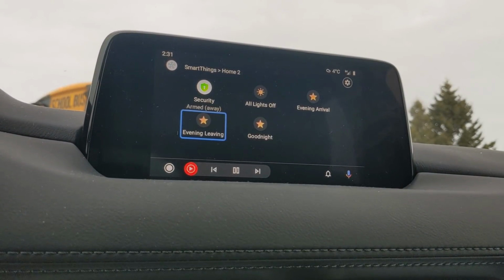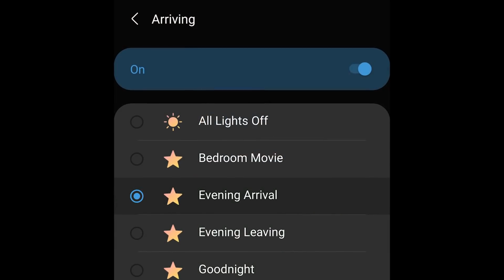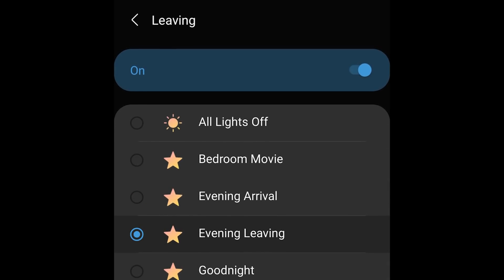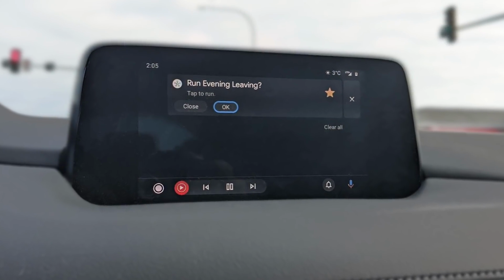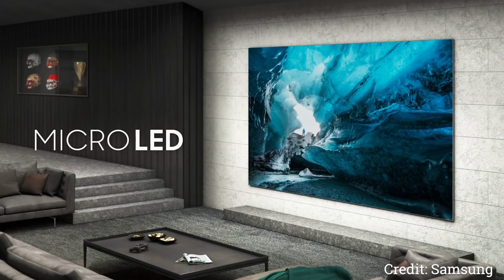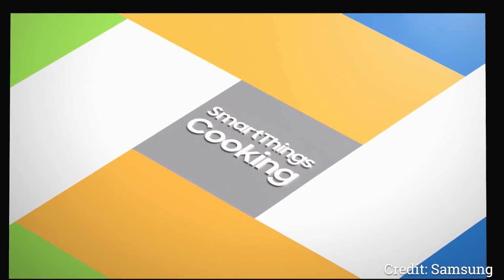Now, on top of that, you're going to be able to set a few of these scenes to send you notices to run them when you're arriving or leaving. And this isn't all that Samsung and Google actually had for us around CES. They pulled their two ecosystems closer together than I think we've ever seen. Plus, Samsung released a number of devices that I think shift how we're going to look at Samsung and their SmartThings platform.